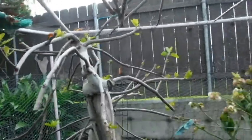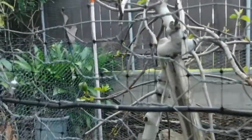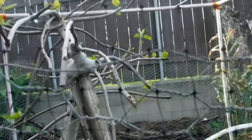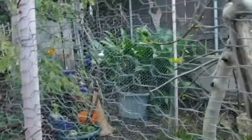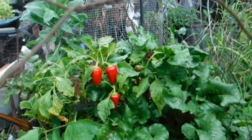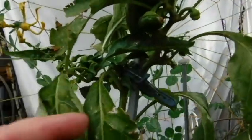2 figs. Those are the sampler figs. They'll come on before anything else to let me know how good my figs are going to be. And no, I still don't have the cage up. And the pimentos are going nuts. Guess I should see if I have any radishes worth pulling. And this pimento, it is just loaded with buds, loaded with flowers.